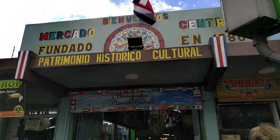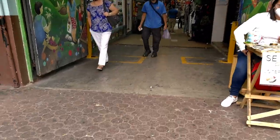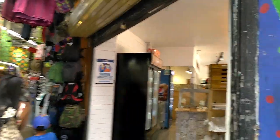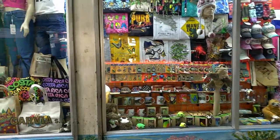The entrance of the market, guys. I think we need a mask. Bakery. Some souvenirs.